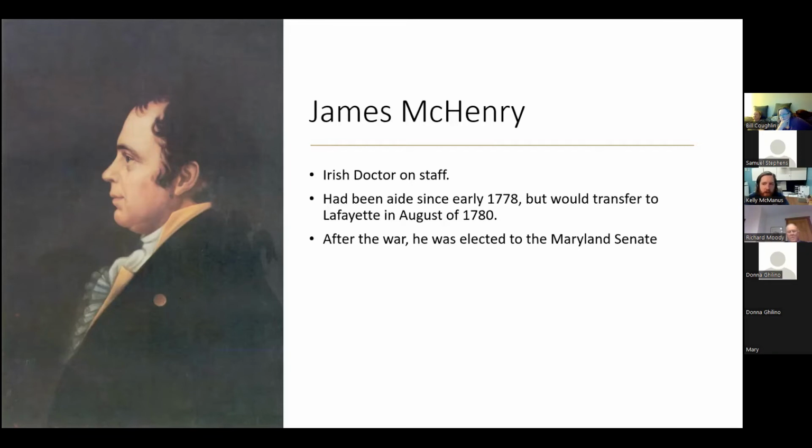There's one key feature about most of Washington's aide-de-camps: they all suffer from different illnesses. So some historians, particularly Arthur Lefkowitz, who wrote an entire book about all the different aide-de-camps, suspect that James McHenry is really brought on to tend to everyone's problems and to provide those services. After the war, he would be elected to the Maryland Senate.